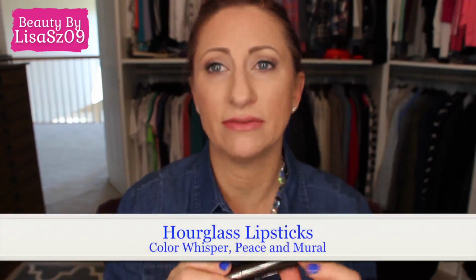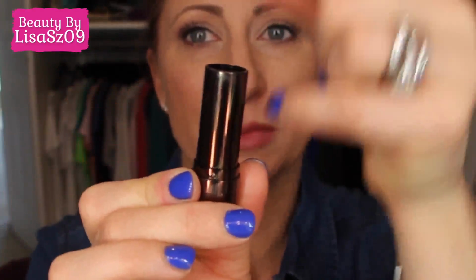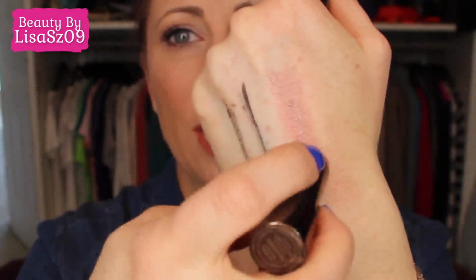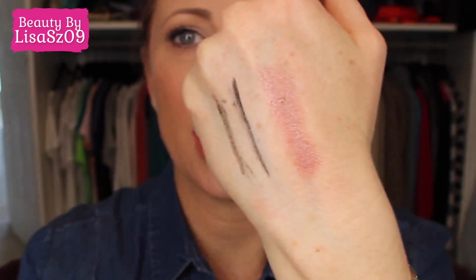Lipsticks. Hourglass lipsticks are probably one of the best lipsticks I've used out there. I really love them. Whisper is my holy grail color. If you could only keep one color, that would be it. Hourglass lipsticks are beautiful because you can also take this off and just buy a replacement. You don't have to buy a whole new lipstick. This is Whisper. I also have Peace and Mural, which are both gorgeous, but this is just that amazing lip color, and you can use it anywhere, anytime.